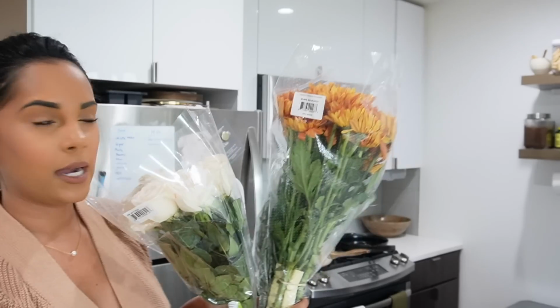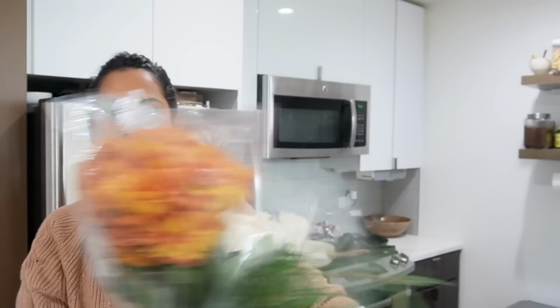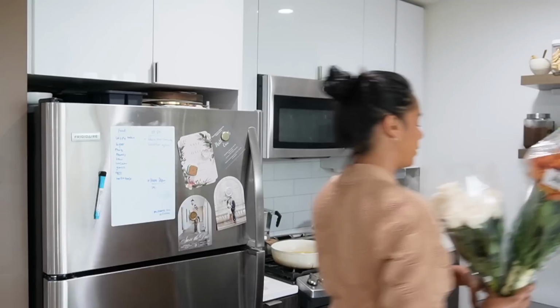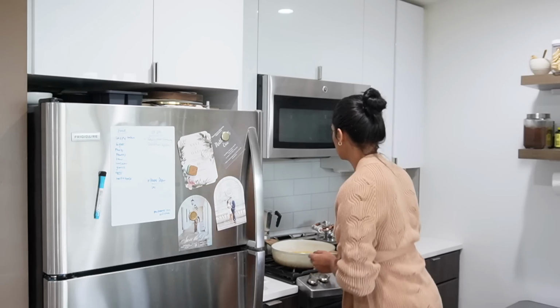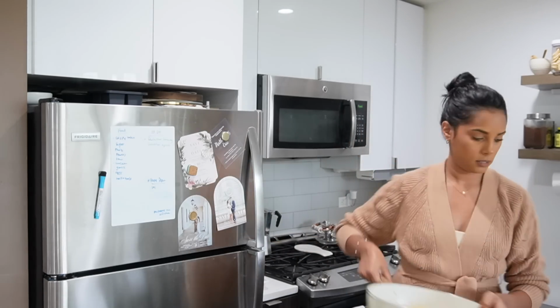Like I mentioned earlier, I went to Trader Joe's and got some flowers, so I'm going to make a nice little arrangement. But first things first, let's start cooking and cleaning this.